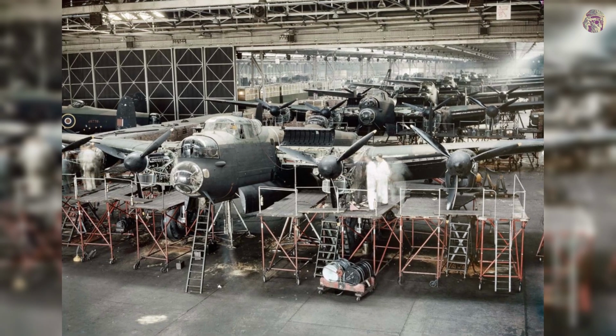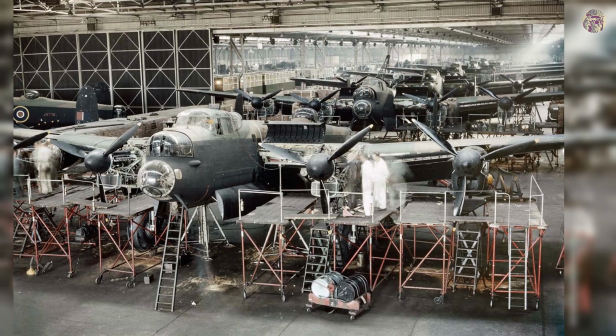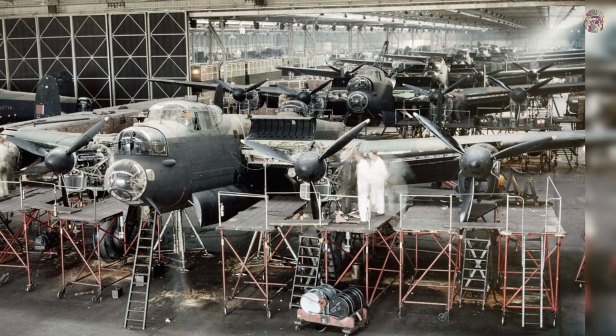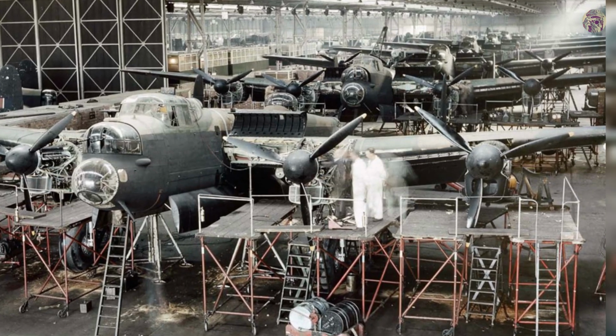Lancaster bombers nearing completion in Avro's assembly plant at Woodford near Manchester. The Avro Lancaster was a British heavy bomber, renowned for its capacity, range, and effectiveness, becoming the mainstay of the Royal Air Force's Bomber Command during the war.